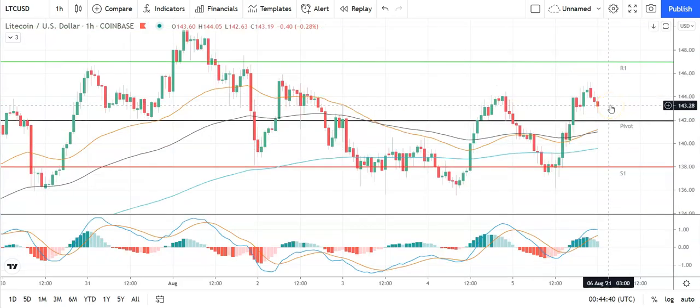Moving across to Litecoin against the US dollar, mixed start to the day. Going to see Litecoin avoid the pivot at 142 to take a run at the first major resistance level at 147. Support from the broader market will be needed for Litecoin to break out from 145. So barring an extended rally on the day, expect that first major resistance level to cap any upside.